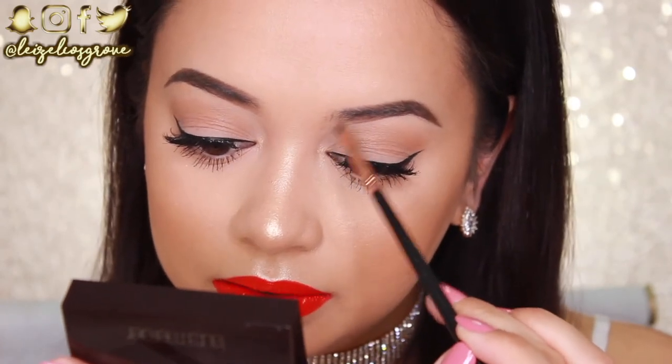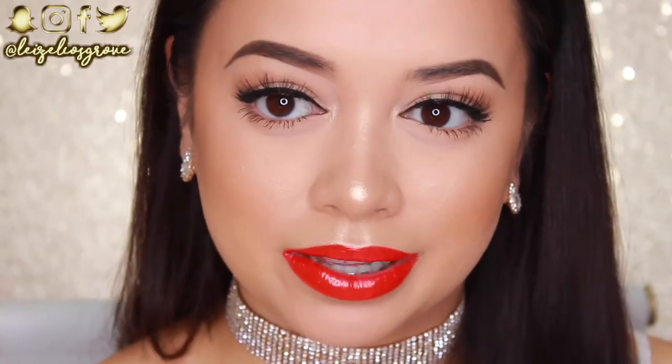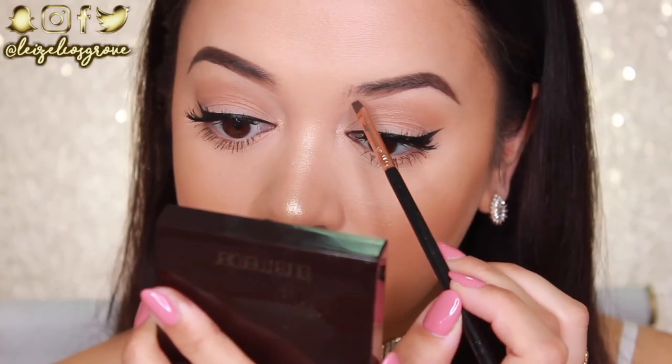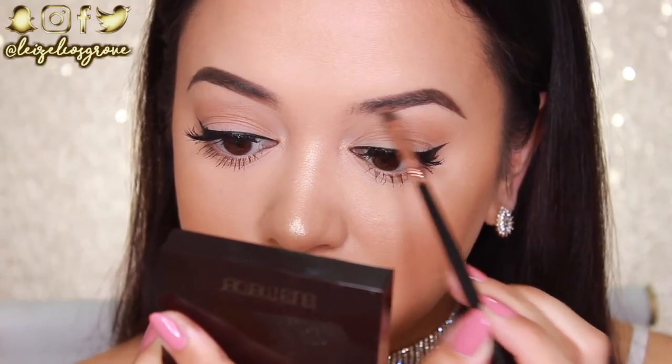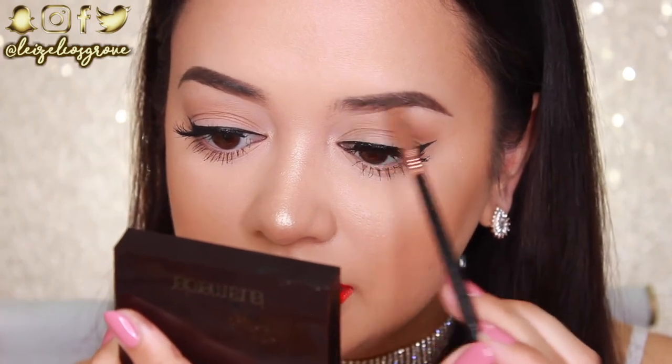I know some people prefer to do their brows like little flicks like this, but for me personally, because I like a really Instagram brow, very sharp and angular, I just do it like this. So I know you can do little flicks like that, but for me personally, I just keep it as is. I just follow along. So it really is just up to your preference and what you like.